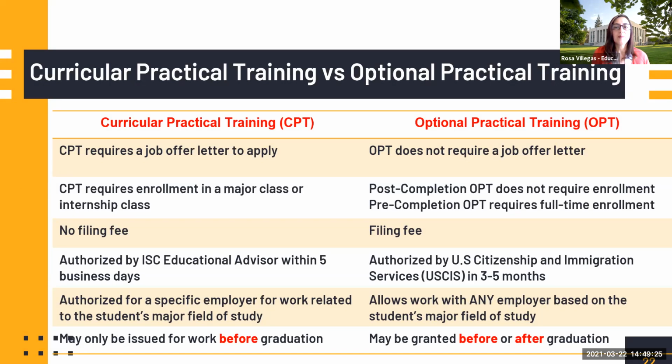We have talked about CPT today, but if you attended our last week's presentation about OPT, which is also a training benefit, this is just a little table that shows the differences between both of them. CPT requires students to have the job offer letter ready before applying. OPT does not. CPT requires enrollment in a class or internship. Depending on the type of OPT, if it's post-completion OPT, there's no enrollment requirement. But if it's pre-completion, because it's during your studies, then it requires full-time enrollment.